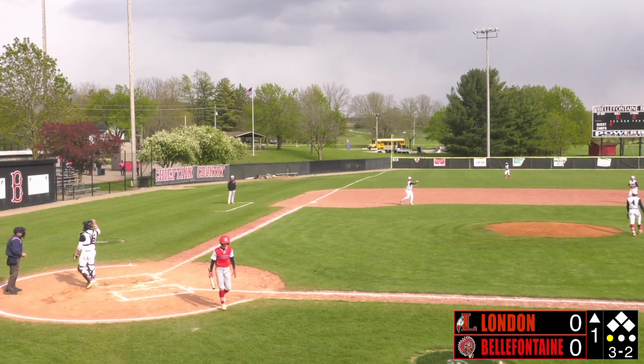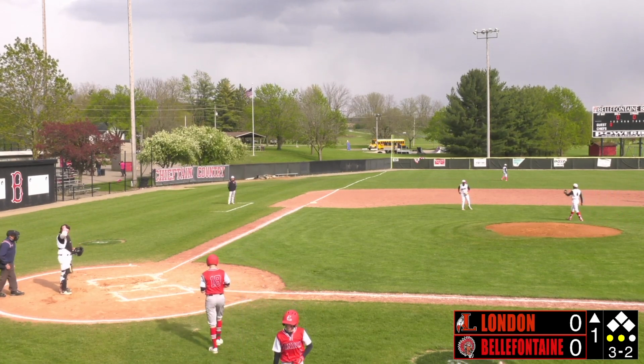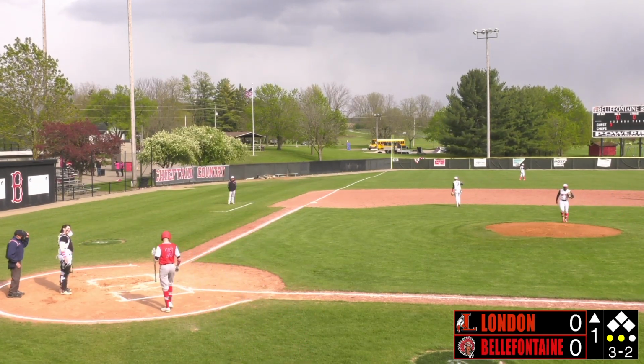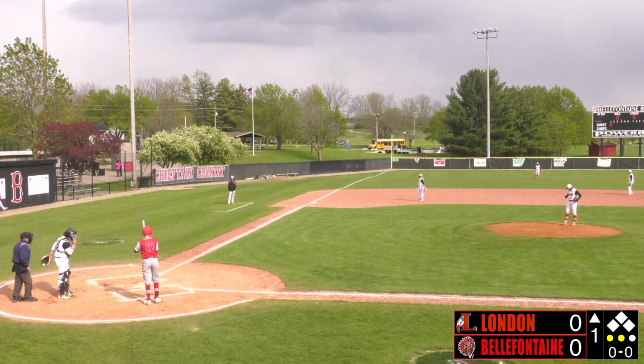There's 2 strikeouts to start from Chris Fogan. Wow, what a start for the game for him. Yeah, great job by Chris there, battling back, pounding the zone. Kid did a good job of fouling some pitches off, but obviously Chris stayed in the zone there. Got 2 away here.